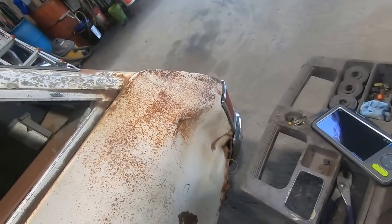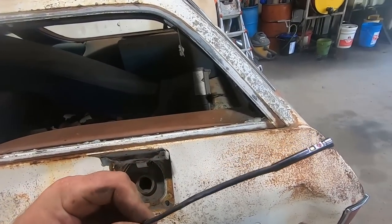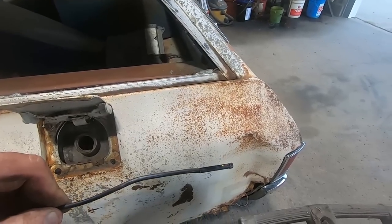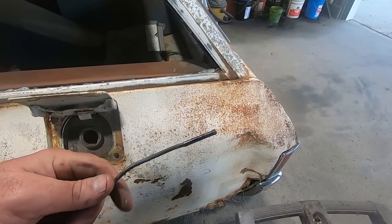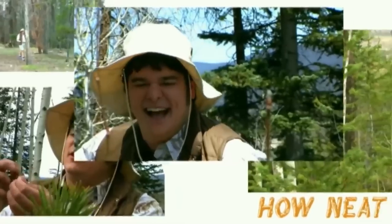But thanks a lot, test long. I just found out that this thing has a camera on the side and a camera on the end. I couldn't figure out why I was aiming at the bottom of the tank, and it's because I had the side camera on. How neat is that? Learn something new every day.